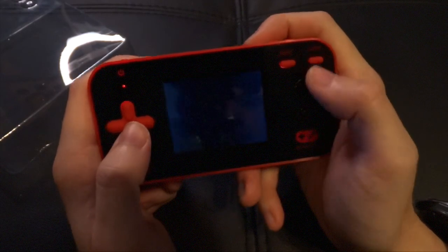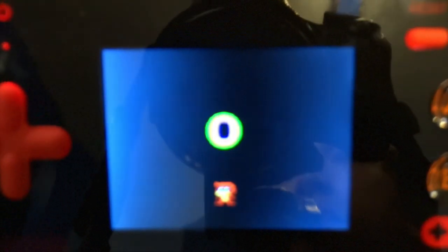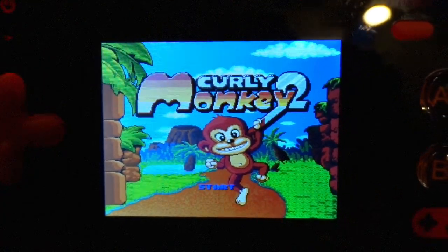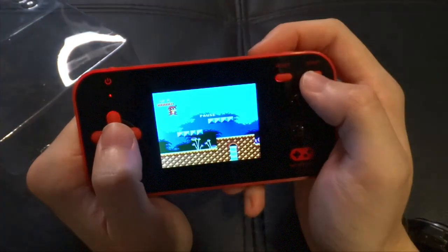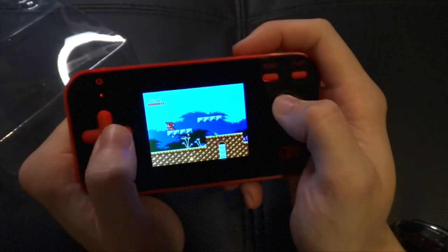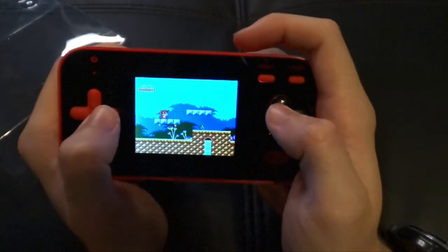So let's start the first game. Hopefully it doesn't die on me. So it plays a little song that's probably ripped off from something, but you know, it's not horrible. Oh, I paused it. Okay, I gotta say the screen resolution is pretty bright. It doesn't have any weird angles, really. It's pretty bright and colorful from every angle.